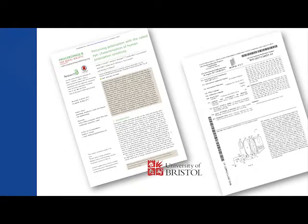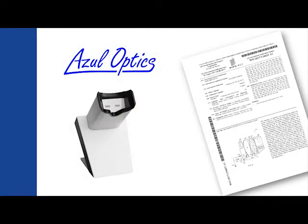And the University of Bristol patented that technology. And then we've now since started a company to turn that research into a clinical device that you can use to assess macular pigments in your patients. And this allows you to measure their macular pigments in less than a minute. It's fast, easy, and affordable. And most importantly, it's repeatable. And that's really critical when you're measuring macular pigments.